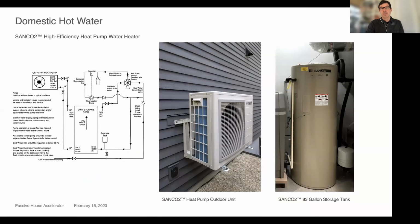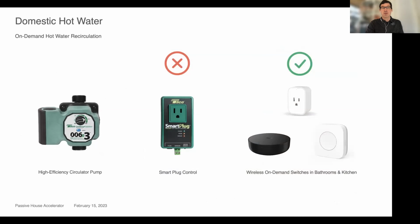Domestic hot water is provided by the Sanden or Sanco heat pump system. You can see the outdoor unit on the facade, and then the indoor tank is in the basement. There's also a hot water recirculation system, and Skylar can talk more about this, but he started with the smart plug. It's supposed to learn the behavior of when you need hot water. I guess that didn't work out really well, so they went to these wireless on-demand switches. That's an important part of that hot water system.